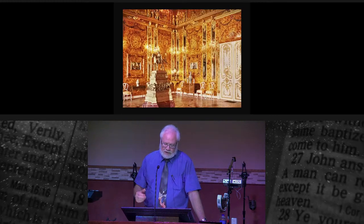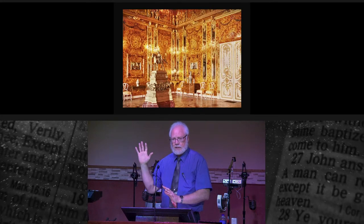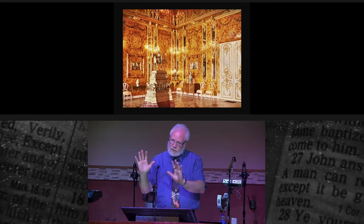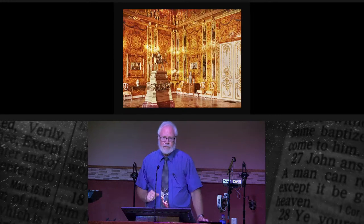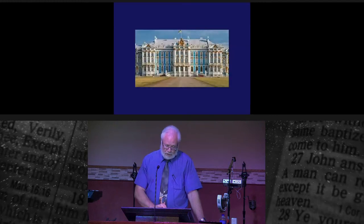It was designed so that large windows on the west end would allow the sun, as it was coming down low on the horizon at sunset, to shine directly into the room and onto the amber. By all accounts, it was just an ethereal glow of incredible beauty. It was just phenomenal. And so it was considered by the Russians the eighth wonder of the world, and it stood unmolested from the 1700s clear up until World War II.